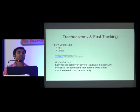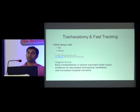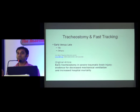So I take this as a kind of surrogate indicator that when we fast track, we must be cautious. Are we really outsourcing a problem in intensive care to step-down units? And we know that the care in step-down units is going to be much more compromised than in intensive care. So in some setups, it may even translate into increased hospital mortality.